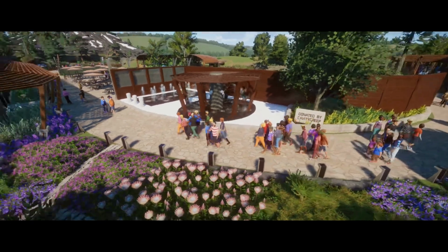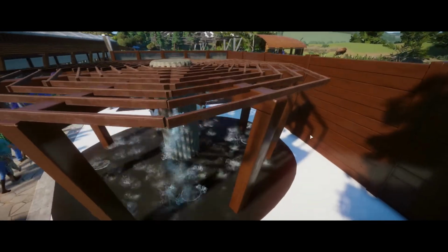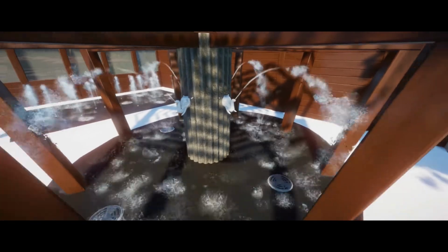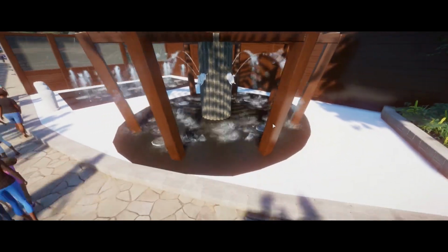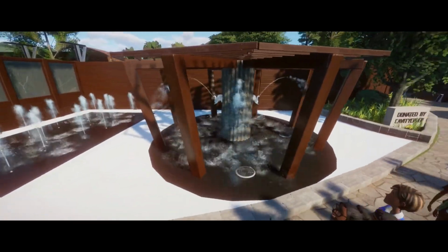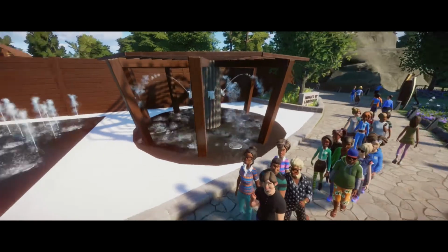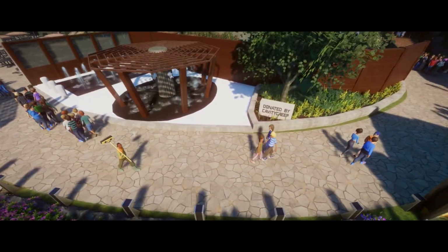This little splash pad here with a gazebo. I love these elephants in here with the water coming out of their trunks. It's probably my favorite feature out of the entire thing. It's so creative. It's so good. I'm tickled every time I see it. It's awesome. But anyway, this little splash pad.